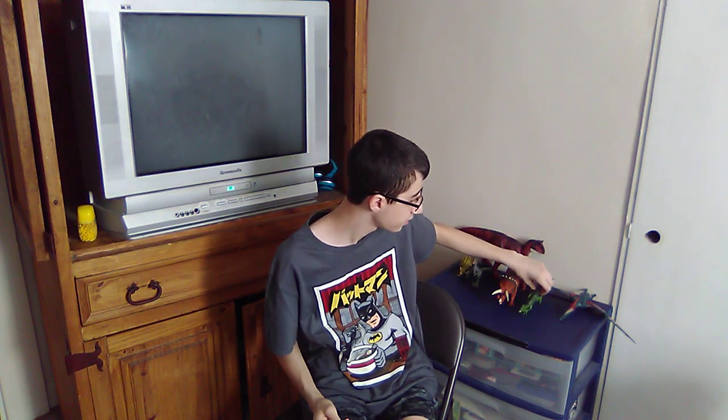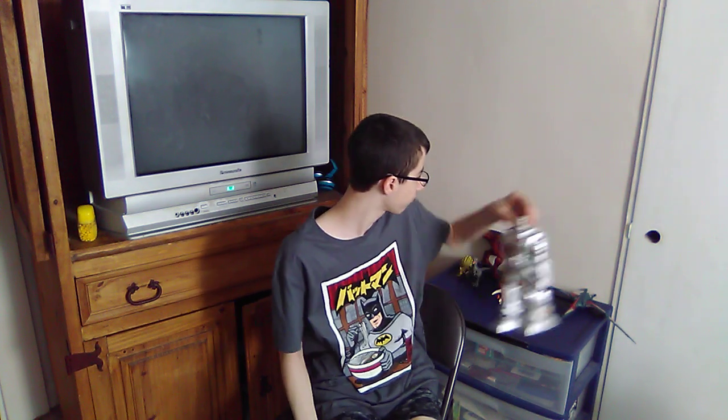And then here's a normal Velociraptor. I got literally my first standard Velociraptor. I got this before Christmas from my mom. It's a little robot, because I like to collect robots, so yeah, it's pretty cool.